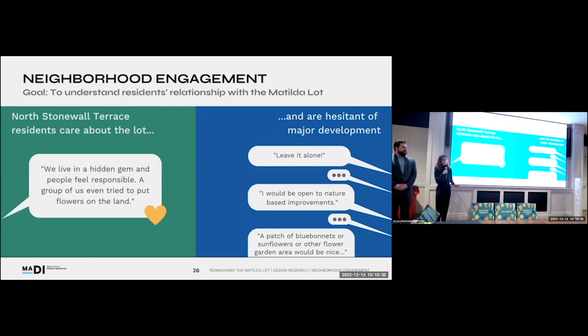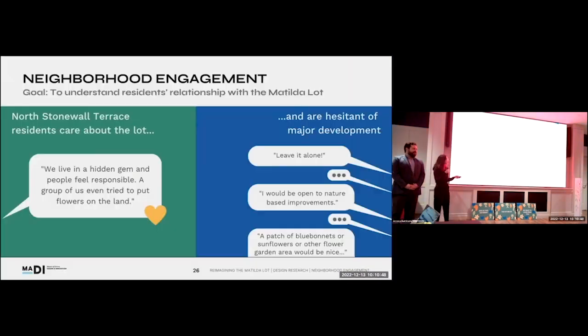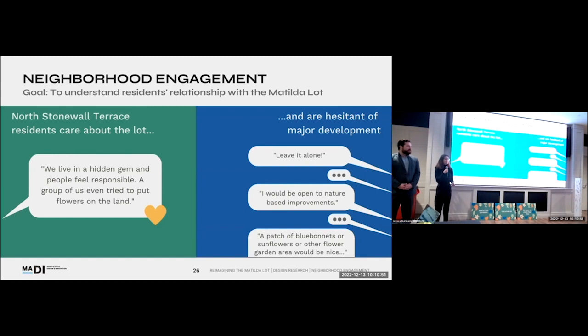Specific to the email conversations, we found that residents truly care about this lot. They have a relationship, they have a connection, they feel responsible for the lot. But we also learned that a lot of them were very hesitant of major development. They thought that us coming in, there might be something major going on. So of course, with that, there were a lot of people saying leave it alone. But what was interesting is that they would email us first, they would reach out to us first, and then as we asked follow-up questions, they started opening up to us, and eventually they had their own ideas of what they envisioned this lot to be.